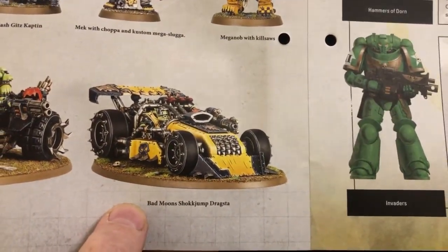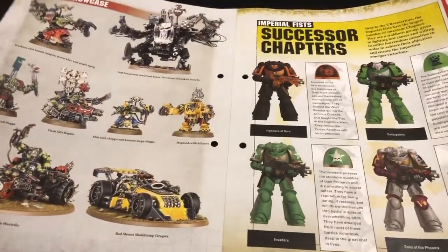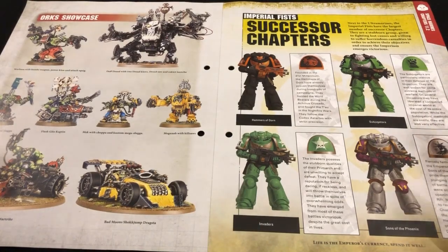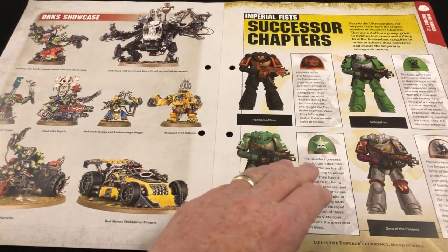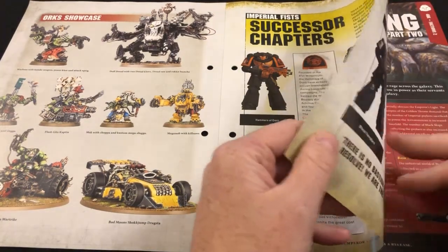We also have, oh look, I've got one of these as well. That's a shock jump dragster. I got that from the Speed Freaks game, which was one of Games Workshop's one and done games that was used, much like Shadow War Armageddon, to launch a new range of miniatures. In this case, it was to launch the range of orc vehicles, which are all rather snazzy and lovely.